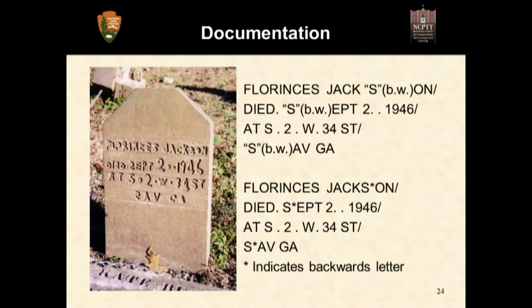So learning the right way to do transcriptions. And this is one style, it's the way I like, where you use a backslash to denote the next line. And if it has mistakes, put those in, because those mistakes make up the historic character of that marker. That's part of its history.